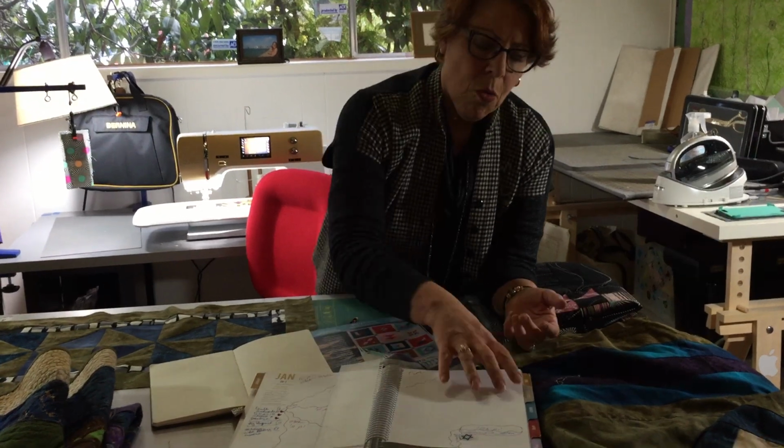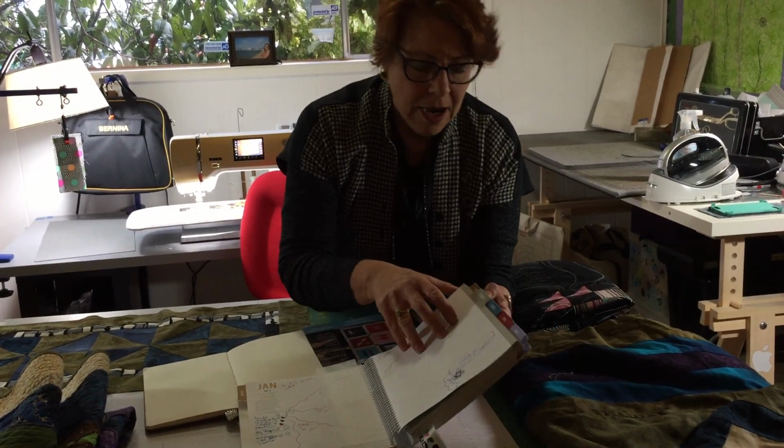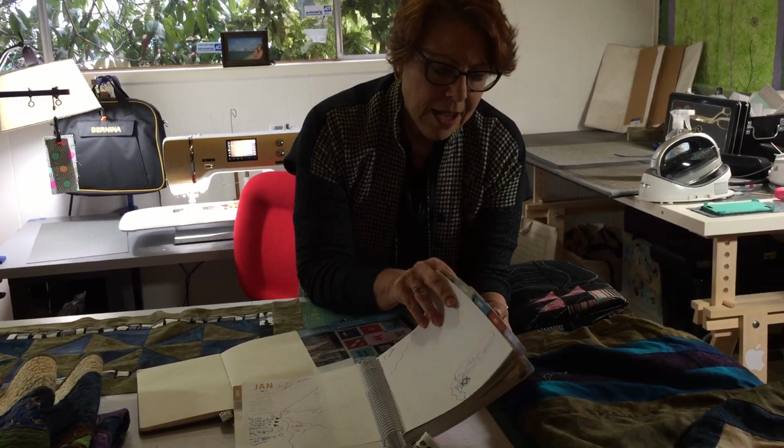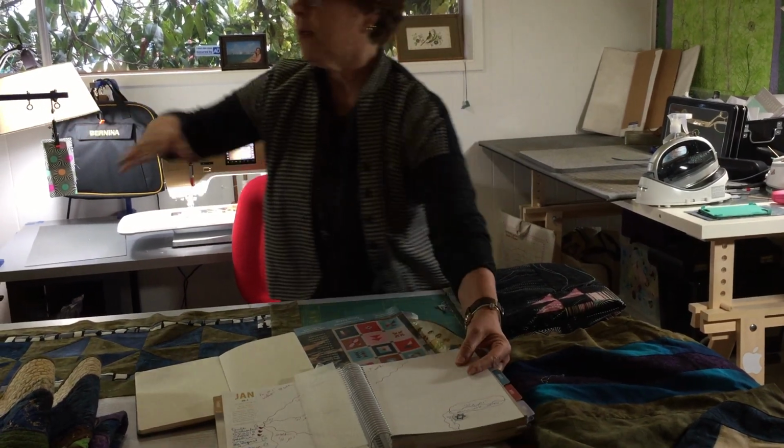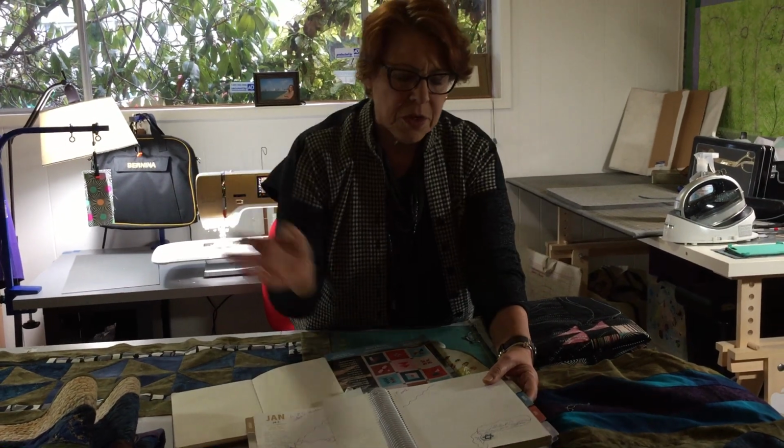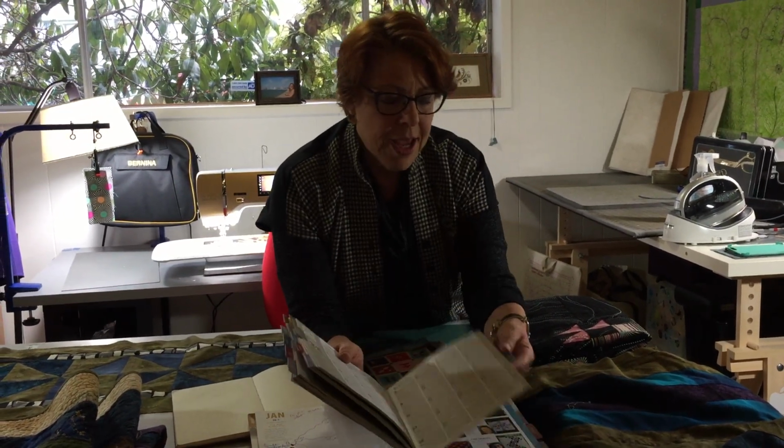I can't imagine her going backwards now that she's offered such a great plan. So however you like to work, this is a really good idea. What I love about it is it's got everything together. And why that's important to me is I set up journals for each quilt, and I lose them, and I walk around the house with it. Having them all together is incredible.